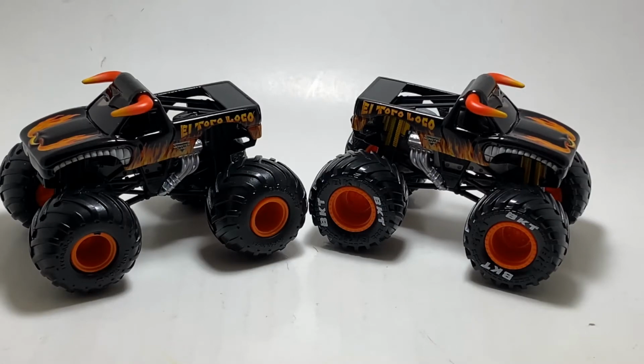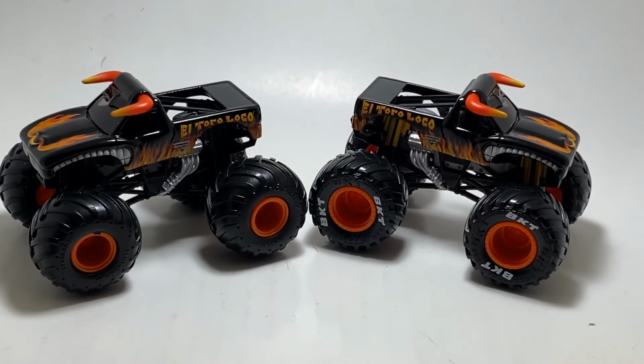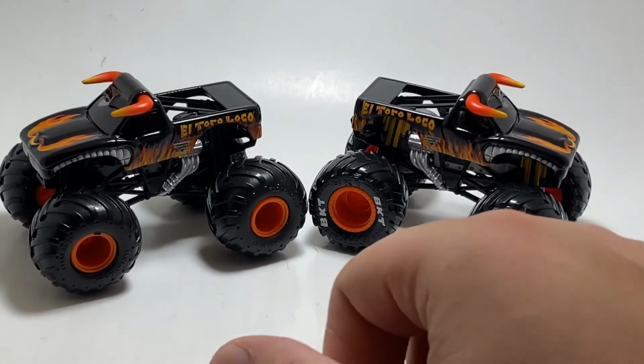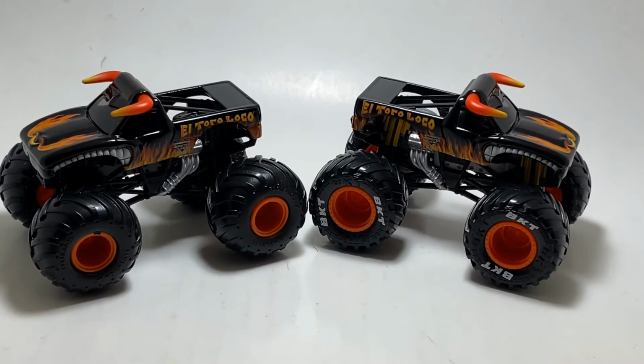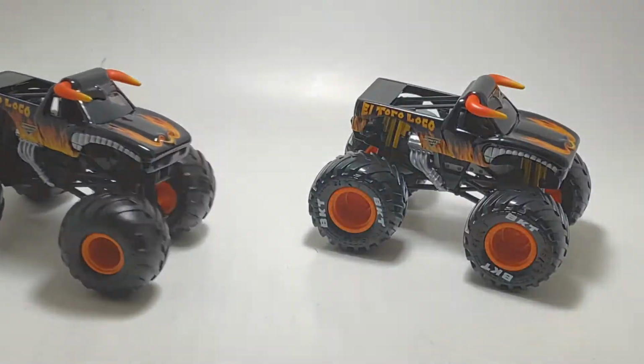However, I like it. It's a nice little piece. If it did come with the painted shocks, it could basically just be a replacement for the Showtime truck. So I can understand why Spin Master didn't do that, but basically the same body, just different painted shocks and tires and rims. But nonetheless, pretty cool. I love this truck. This is definitely my favorite El Toro. And then the number one truck in this pack.